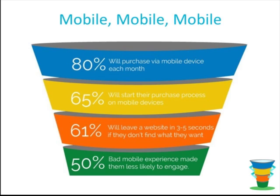Some very interesting statistics in this graphic. 80% will purchase via mobile device. 65% of users will start the purchase process on a mobile device. Now that means they may click on an ad, an app, or link in an email or newsletter, though will later finish their research on a desktop or laptop.